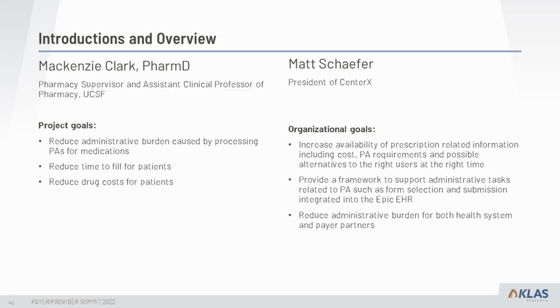So as Matt explained, a lot of this is really to reduce administrative burden. Especially a lot of institutions are working on centralizing this because it's usually not the provider that's doing this. And so we really want to reduce the time needed to do prior authorizations. As mentioned, the first step, what we call RTPB, is when it's ordered, to really be able to make that decision, save everyone time. Oftentimes patients don't pick up medications because the cost is too high. And a lot of times providers don't know that. So being able to have that real-time discussion with your patient right in front of you is super, super helpful.